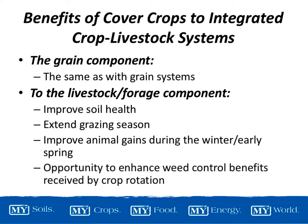And then potentially the opportunity to improve weed control benefits through rotating our perennial forages with our annual corn and soybean crops that'll have different weed management tools, i.e. different herbicides.